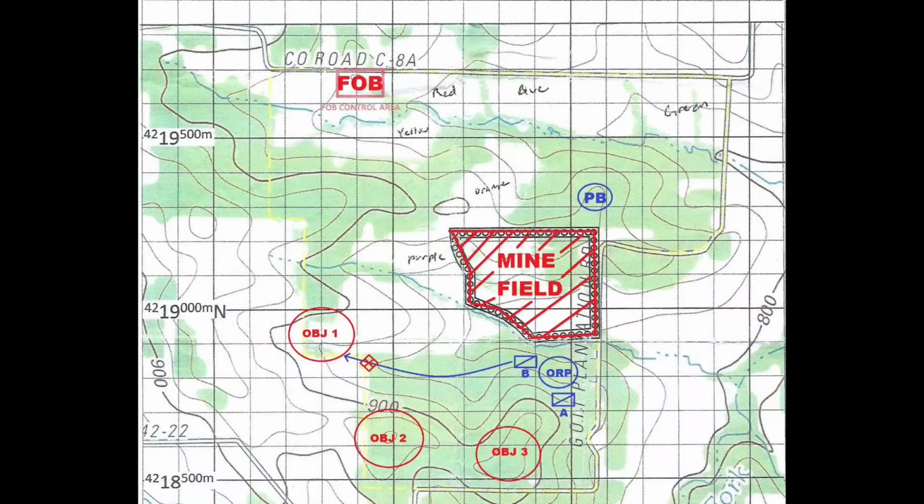Before arriving at Objective 1, we stumbled upon the remnants of Blue 4's patrol base. Just like we had done, Blue 4 had obviously relocated their PB. However, they did not do any sanitation of the area before leaving it. Fighting positions, along with rat lines, were left still very much intact. If we didn't already know, the intel we gathered here would have given us a pretty good idea of the size of the enemy force we were up against.